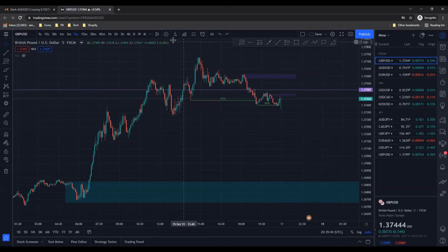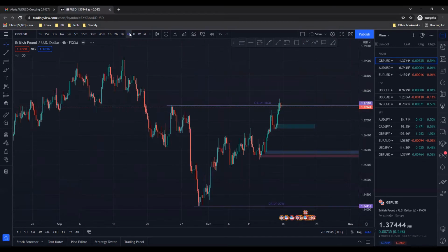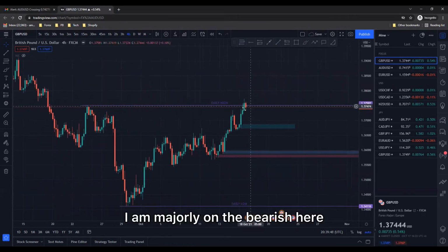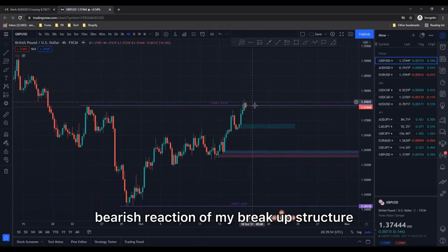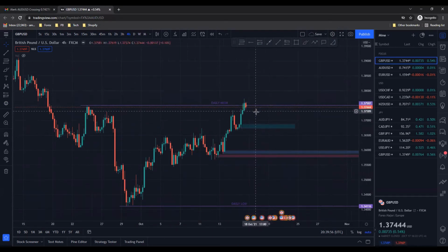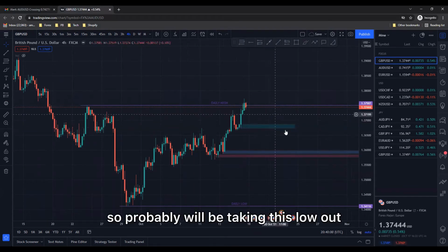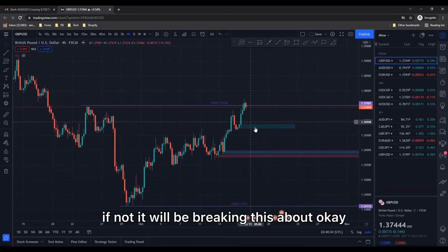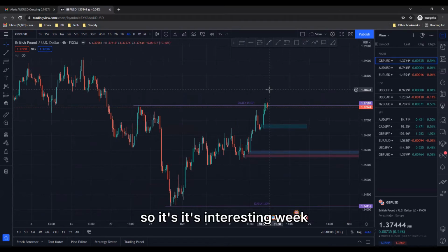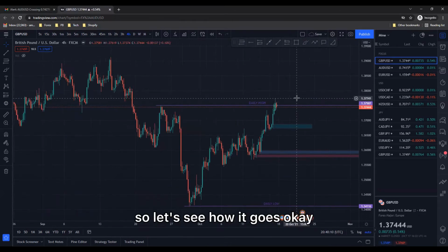So basically this is what I am seeing. I am majorly bearish here. If I see a bearish reaction, or maybe a break of structure and this order block is violated, we will probably be taking this low out. If not, it will break above this. It's an interesting week, so let's see how it goes.